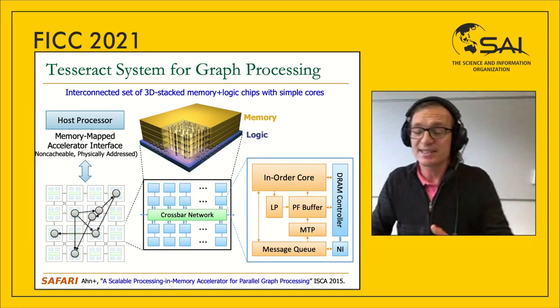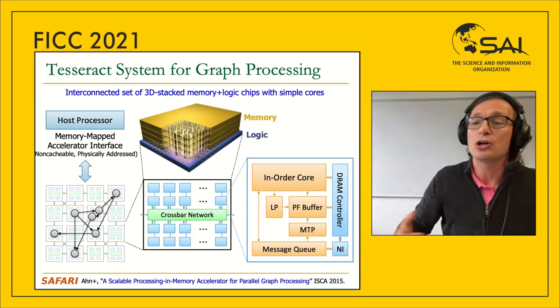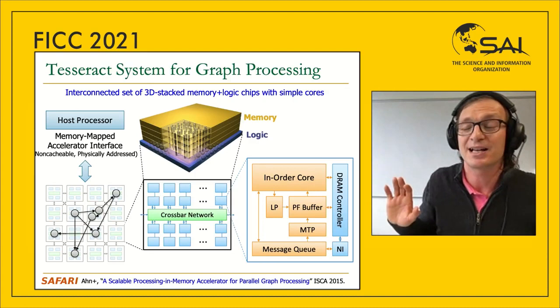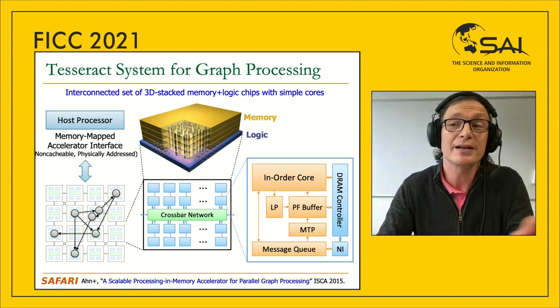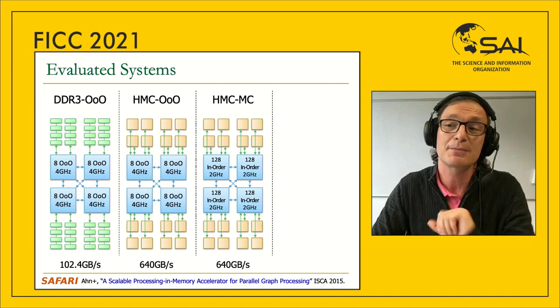The data stays where it is. Functions get shipped to the data. And if you're interested, we can talk more about it, but essentially you can read about it in this Tesseract paper. And it's a distributed system. You can offload the code into this distributed system from your host processor, and you can offload all of your graph analytics, and it gets executed on this, and the results are actually quite promising because we're not moving the data much, we're just moving the functions. I'm not going to go into the details of it. Essentially, you do communication via remote function calls, just like we do distributed programming in data centers today, and we have some prefetching mechanisms as well.